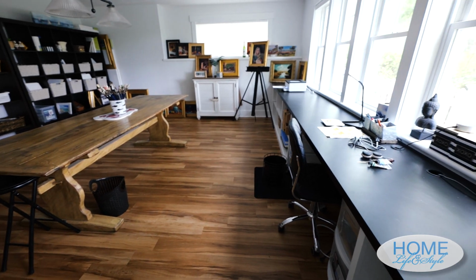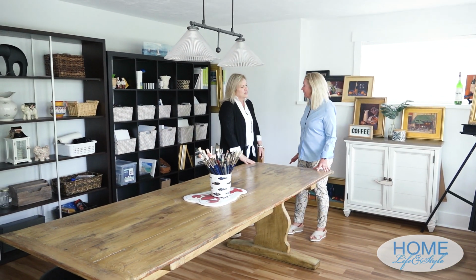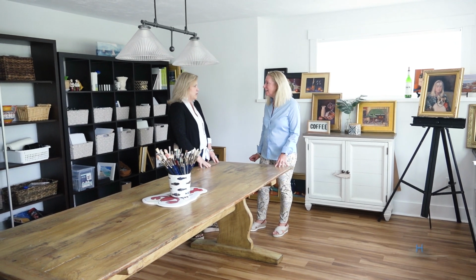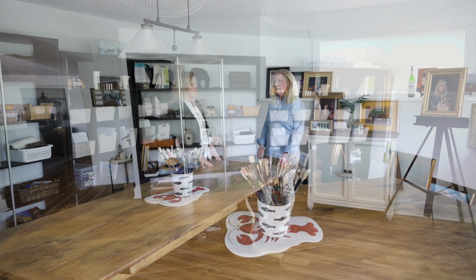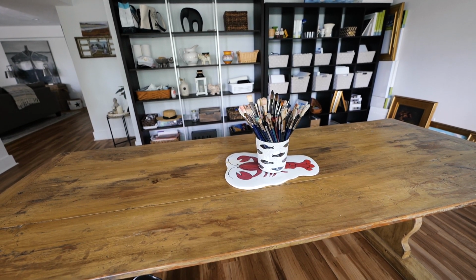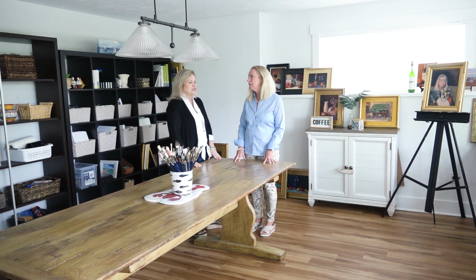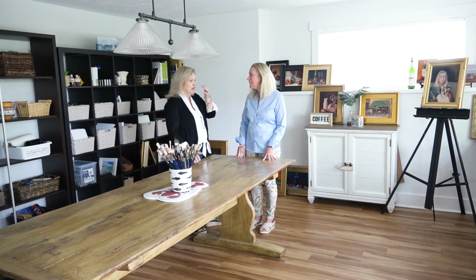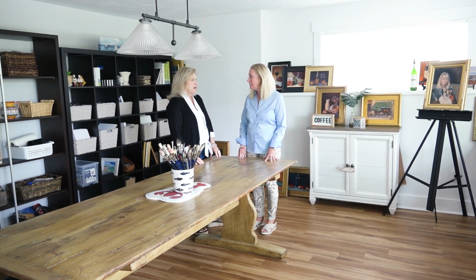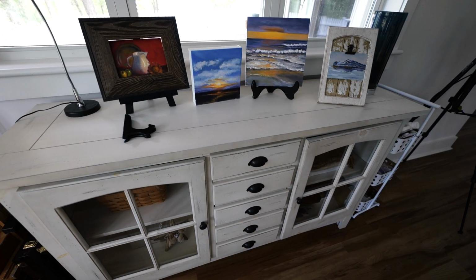So this is where I'll have classes, hopefully in the fall. So if people check out my website, they can find out about the classes I'll be holding for widows and widowers. That is so lovely. Now, can anyone come if they're not widows or widowers? There'll be a separate group, but I'd like to just do widows and widowers. And all the money, all the proceeds that I make from my classes and the sale of my art will go to my foundation, the Richard Shea Memorial Foundation.